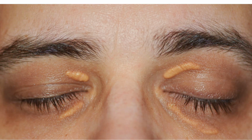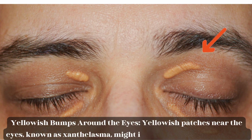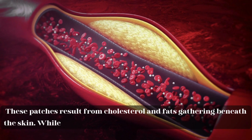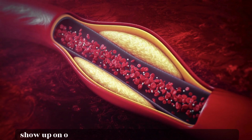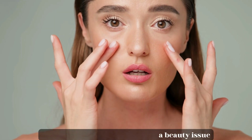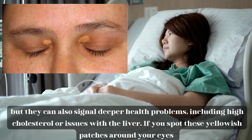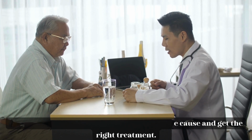1. Yellowish bumps around the eyes. Yellowish patches near the eyes, known as xanthelasma, might indicate elevated cholesterol. These patches result from cholesterol and fats gathering beneath the skin. While they're commonly found near the eyelids, they can also show up on other body areas like elbows, knees, and hands. For some, these patches are just a beauty issue, but they can also signal deeper health problems, including high cholesterol or issues with the liver. If you spot these yellowish patches around your eyes, it's crucial to consult a doctor to figure out the cause and get the right treatment.